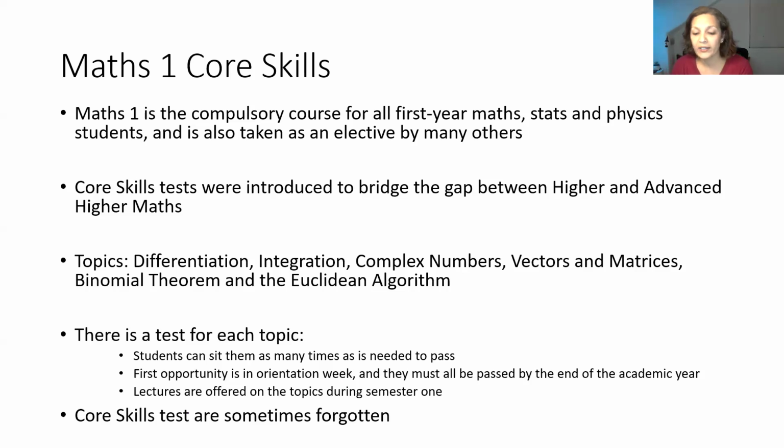So core skills is a component of the Maths 1 course, and it aims to bridge the gap between higher and advanced higher maths. We do have quite a good number of students who arrive with higher maths only. Our Maths 1 course was revamped some years ago, and it was decided at the time to keep higher maths as an entry requirement, because changing that to advanced higher only means that it's the widening participation students who are most impacted by this. So there are 5 core skills tests that students are expected to do, and I've got the topics over here.